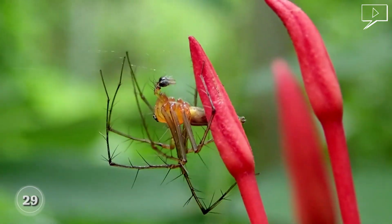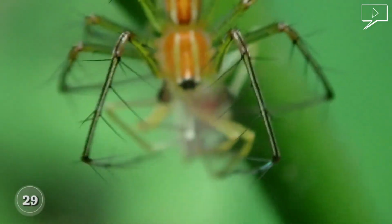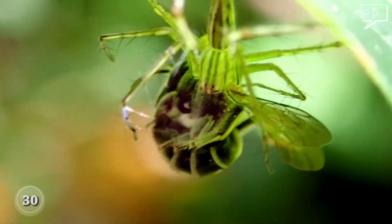These spiders are clever hunters. They can even hunt flying insects and bees that are larger than their body size.